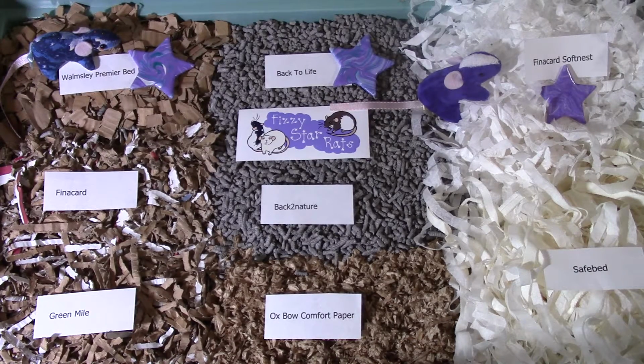So some people do mix the pellets in with card, and that's something you can do to make the card more absorbent and odour resistant. But if you've got a rat that's going to go to the toilet all over the cage and you're desperate to litter train, I would stick to the pellets in your litter tray and the card as your substrate.